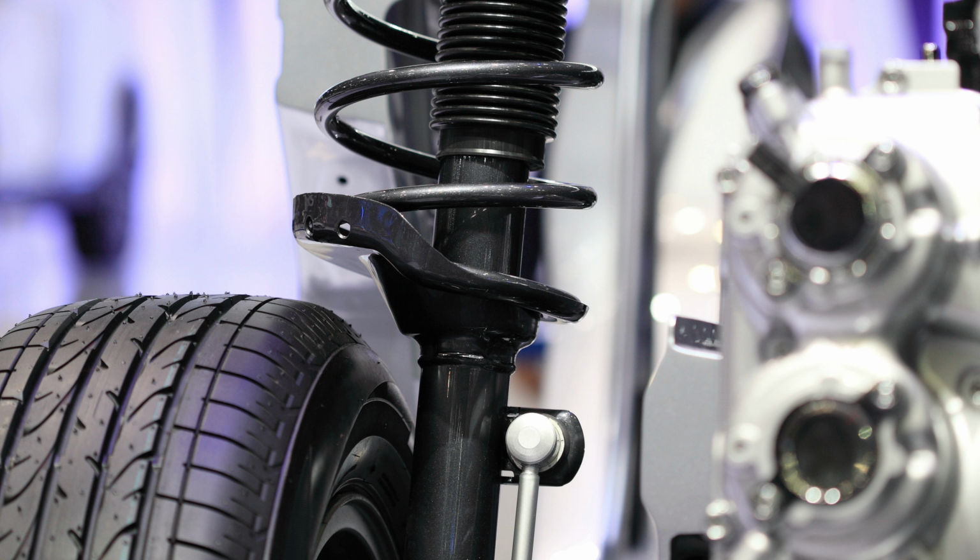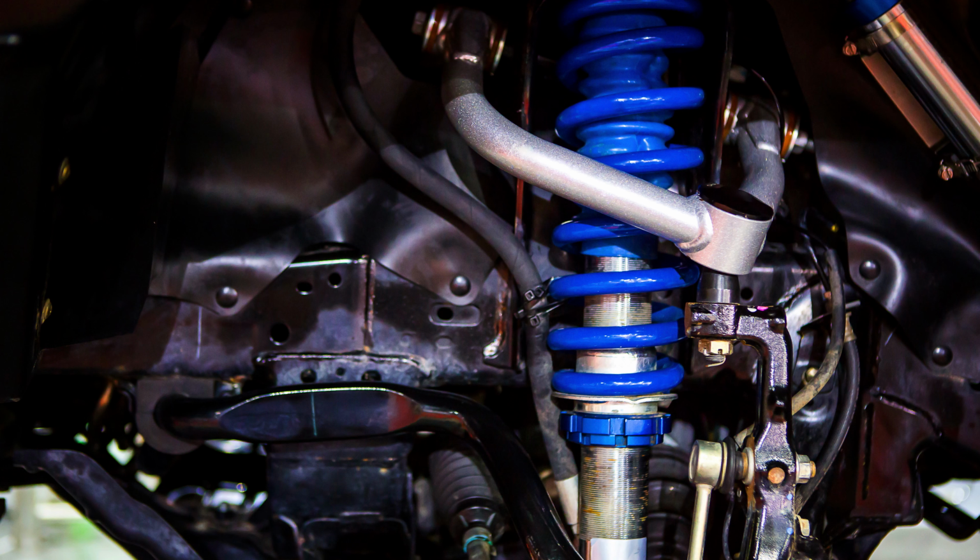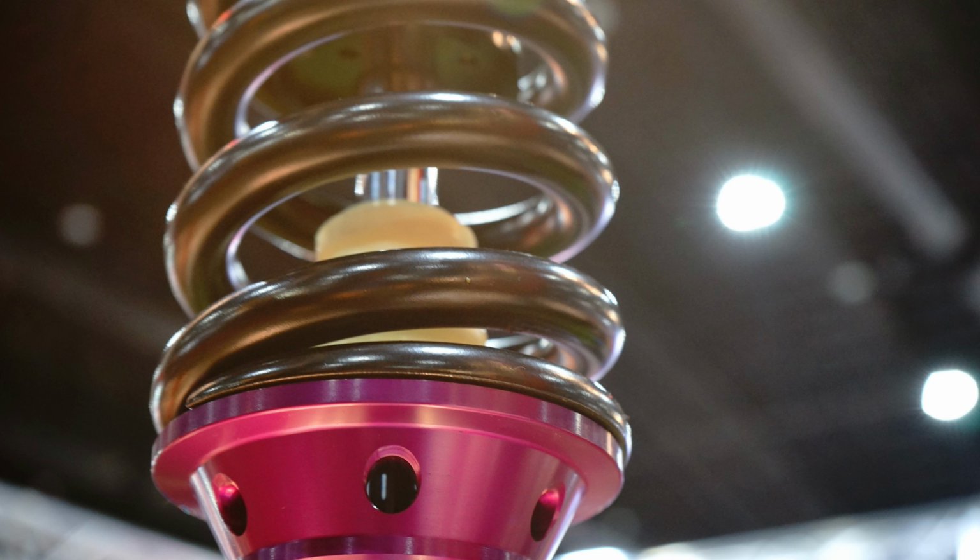Its seamless installation process is a cherry on top, making it an ideal choice for hassle-free upgrades. With its exceptional durability, it's not just a purchase, it's an investment in a smoother, more enjoyable ride. Elevate your driving game with Completed Struts.